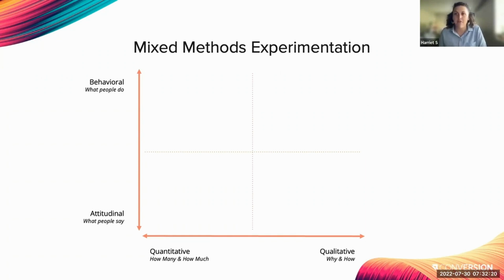The other spectrum here on the x-axis is quant and qualitative. So quantitative being answering questions such as how many, how much. I'm looking to speak to a representative group of people, often aiming for stat sig. And then qualitative being with a much smaller group of people, not looking at representation, but really trying to dig deep into the whys and the hows.